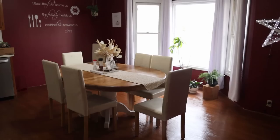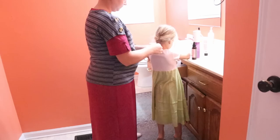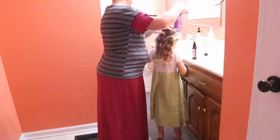So now moving on to Chloe's hair, I'm just going to keep it nice and simple today. Again, just really quickly doing her hair, but getting it out of her face.